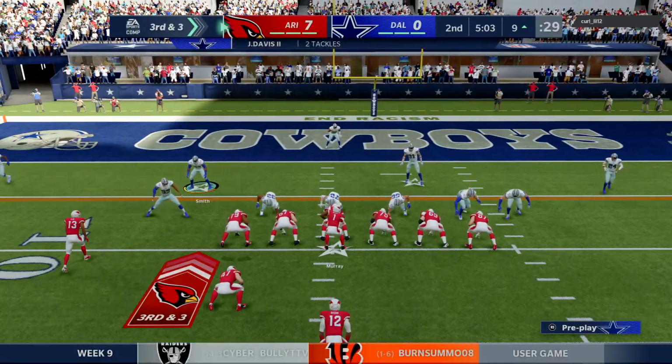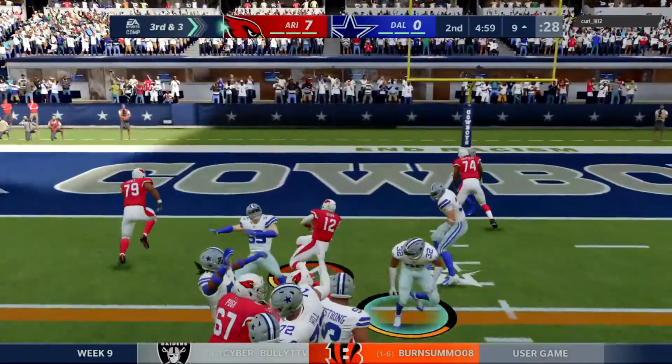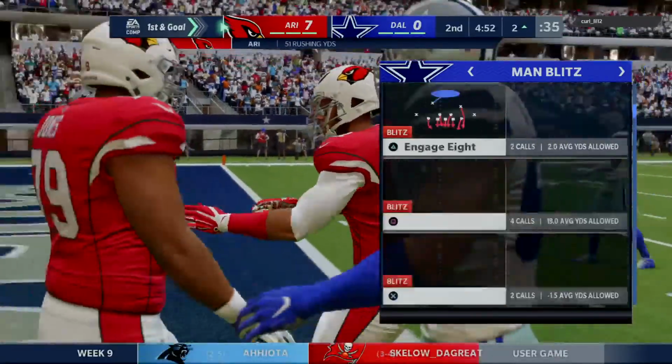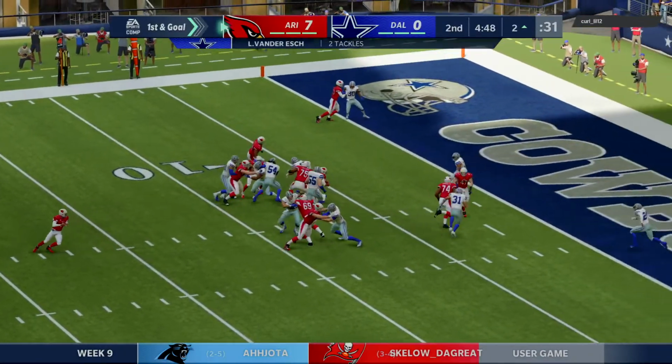The Cardinals on 3rd down, a perfect 3 for 3 as they look to keep that streak going. Here it's 3rd and 3. And he won't have the touchdown, but he will have the first down as he's tackled at the 2. It's a gain of 6 as they're able to convert, and now it's 1st and goal.